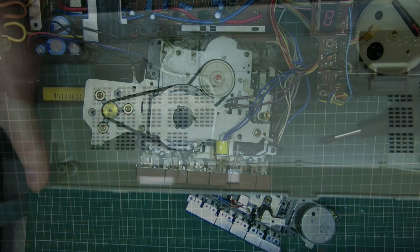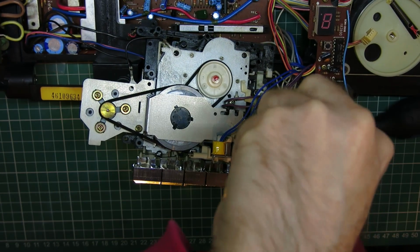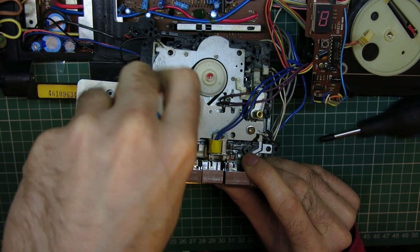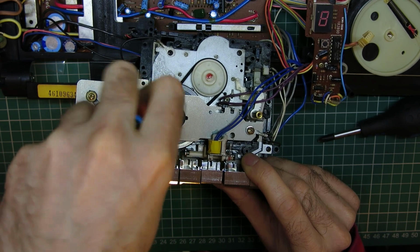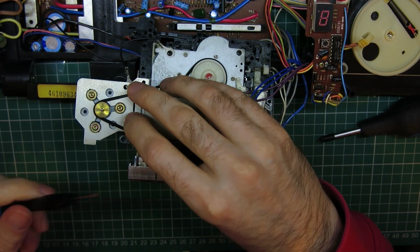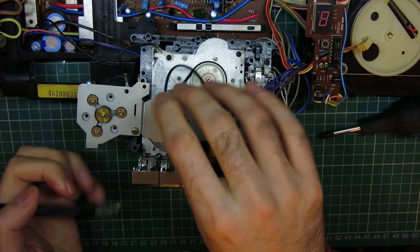So time to have a second go at these belts then. Do what I did before, loosen that one and remove this one. There's a couple of other things I've learned about this deck as well that I want to make a point of. Actually, let's just take that off now, make that easier.